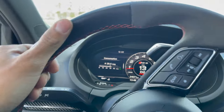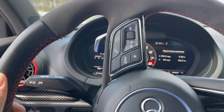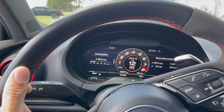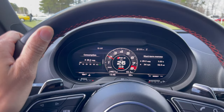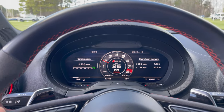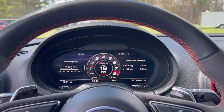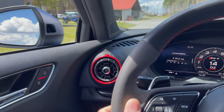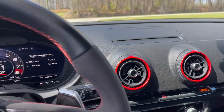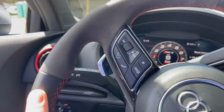Oh man, you can definitely feel the difference in the trans, the DQ500 versus the 381. It's interesting. I like this. Oh man, she got some good turbo whistle to her. I like these seats, they're a little more holding than mine too. I dig that. Definitely gonna have him take me on lunch in this thing. Hey, I need to ask up here if we can have passengers.